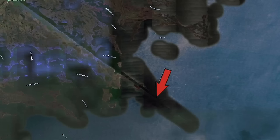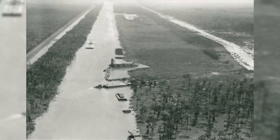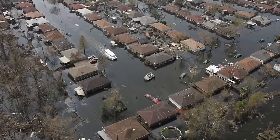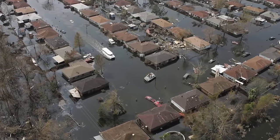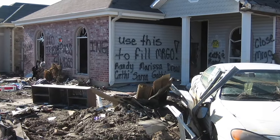All right, folks. We are here at the end of the Mississippi River Gulf Outlet in St. Bernard Parish. The Mississippi River Gulf Outlet is a man-made shipping channel that was dug starting in the 50s, finished in the 60s, and it's actually part of our tragic story in St. Bernard of Hurricane Katrina. This shipping channel was responsible for a lot of the water that came into our parish and flooded 100% of St. Bernard Parish. But here we are, almost 20 years later, and we're back and we're stronger than ever. Now, we still have to live with the Mississippi River Gulf Outlet as a waterway. It's no longer open as a shipping channel.